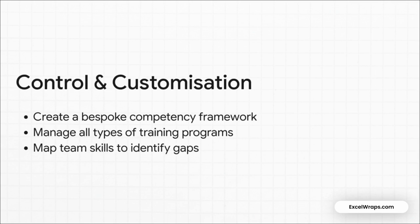Next up is control and customization. And honestly, this is where it gets really cool. This is not some rigid, one-size-fits-all solution. You can actually build a bespoke framework that fits your specific roles, manage every type of training, and even map skills across the whole team to find your experts and, this is so crucial, spot any potential skill gaps before they turn into a real problem.